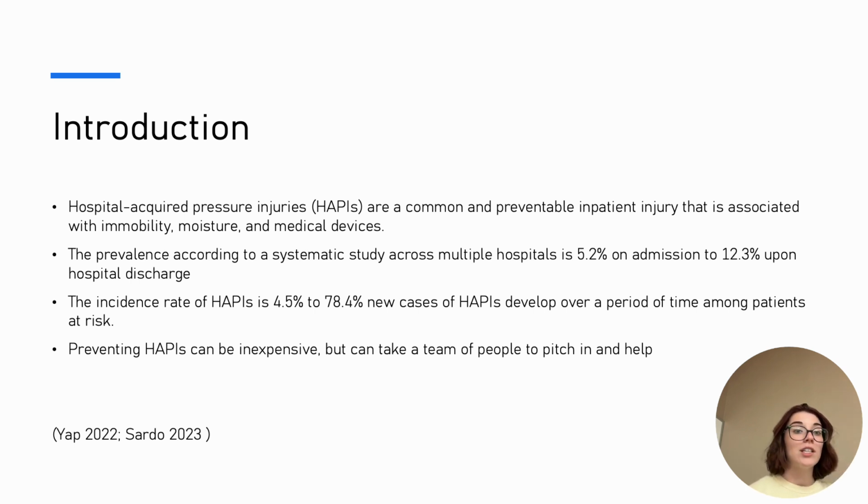The prevalence, according to a systematic study across many hospitals, showed that upon admission, patients had a 5.2% rate of HAPIs and then left the hospital upon discharge with 12.3%. The incidence of HAPIs is 4.5 to 78.4% of new cases that develop among patients at risk. Preventing HAPIs can be inexpensive and can take a team of people to help pitch in.